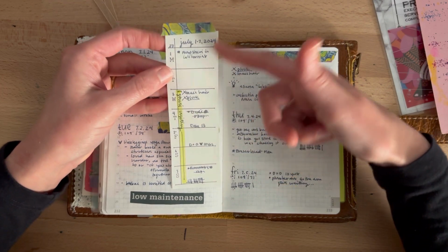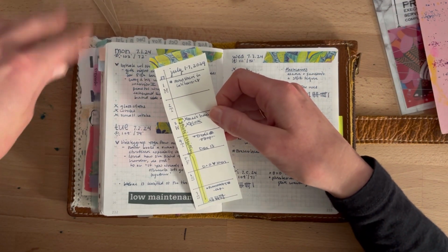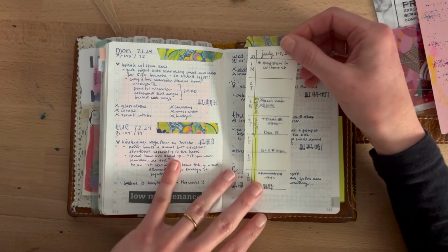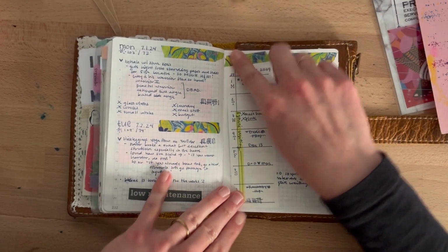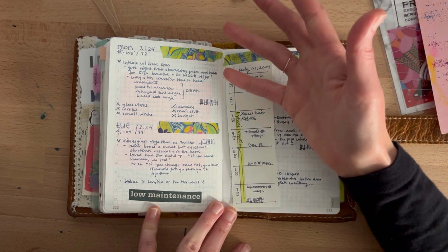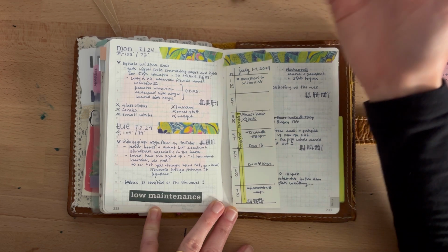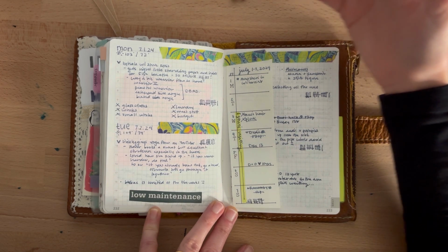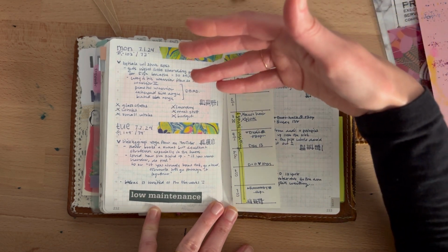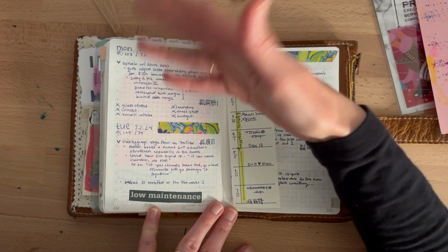So I just made this little template on Canva and printed it out. I printed a bunch of them out and just kept them in a front pocket so that they were on hand. And then I would fill that out for the weekly and then do dailies here. And this kind of just made me remember that I really like to do a little bit of logging every day. I guess you could call it memory keeping too. It's like just something that happened today.